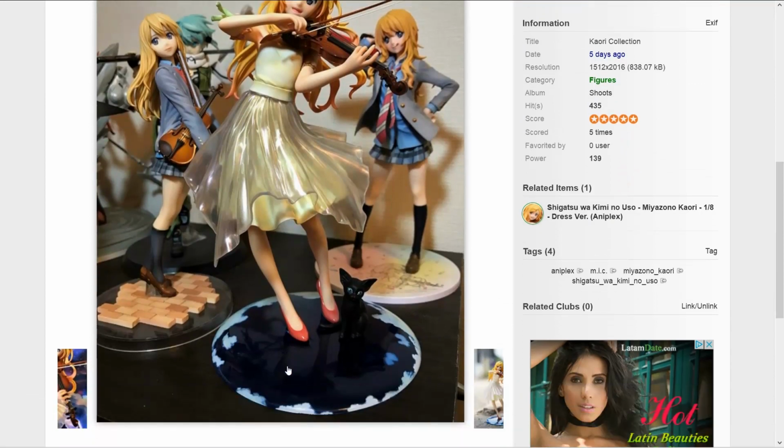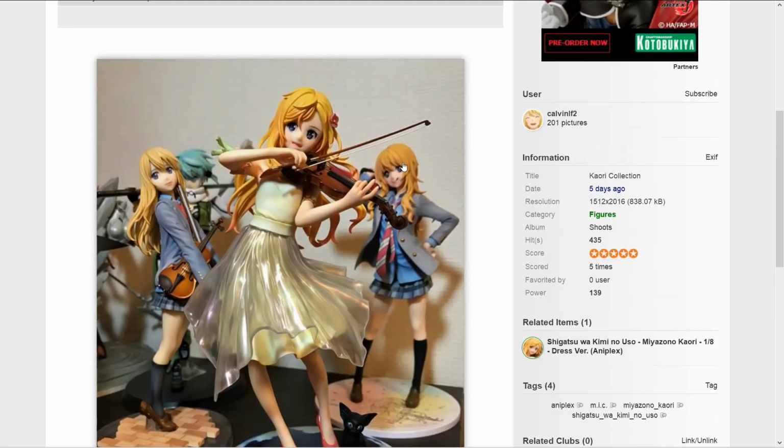Yeah, I guess the base is supposed to be like a sky theme with some clouds going on. And she's got a little cat with bug eyes. Yeah, I think this one off to the left looks the best. This one I really think looks the worst.